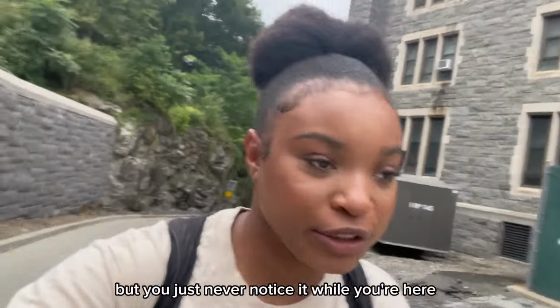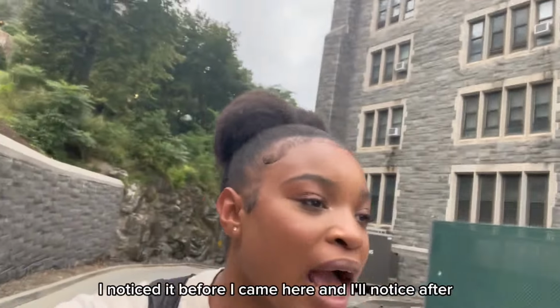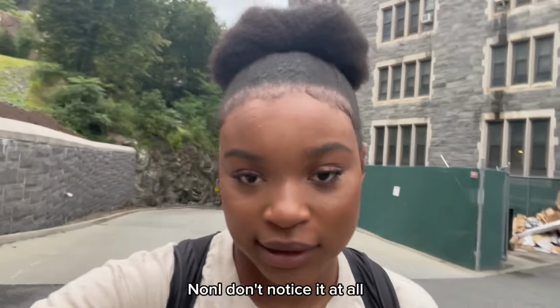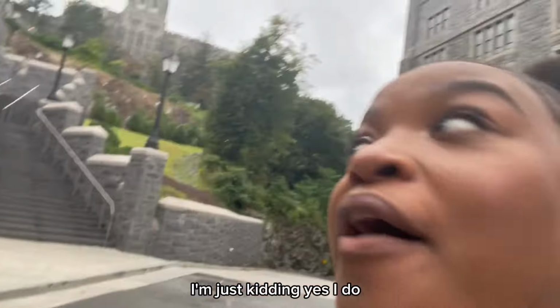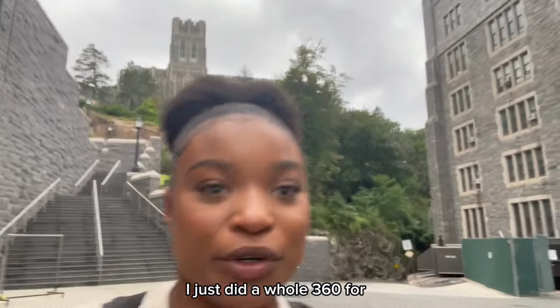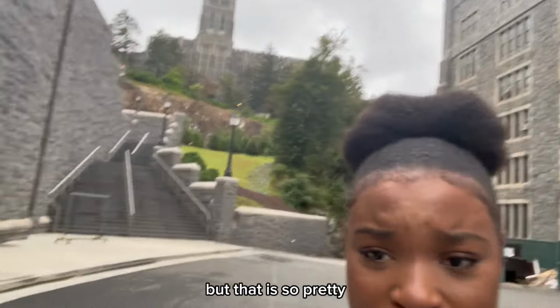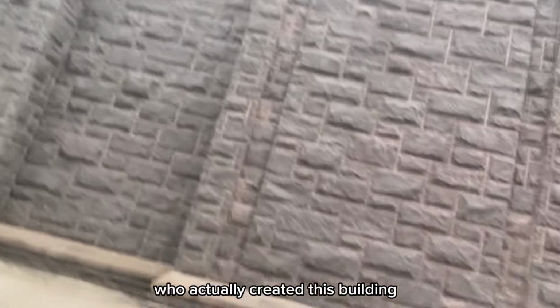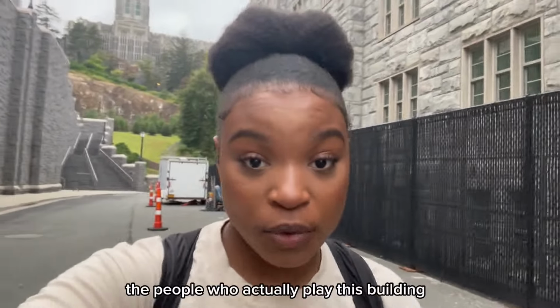My school is really pretty, but you just never notice it while you're here. I noticed it before I came here, and I'll notice it after, but during? No, I don't notice it at all. I'm just kidding, yes I do. See, look. I just don't look 360 for no reason. That is so pretty. I was on the AID, and I worked with the people who actually created this building. It's scary.